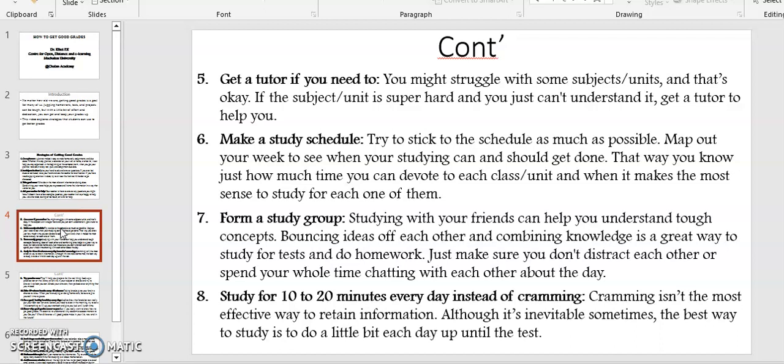Point number 6. You also need to make a study schedule. Try to stick to the schedule as much as possible. So map out your week to see when your studying can and should get done. In that way, you will know just how much time you can devote to each class or unit and when it makes the most sense to study for each one of them. So make a study schedule. You need to have one.